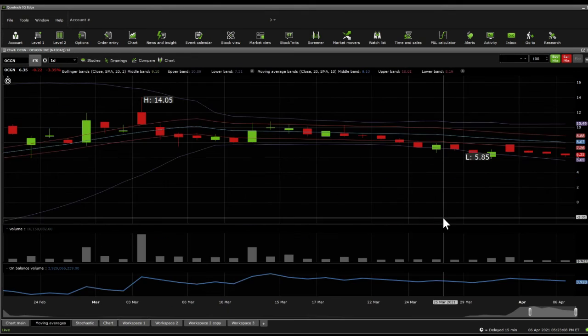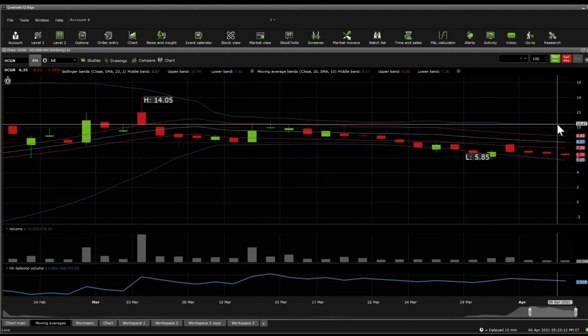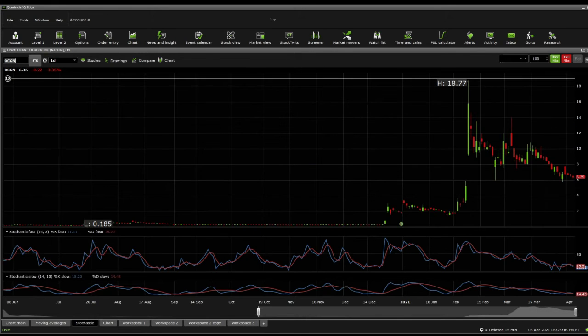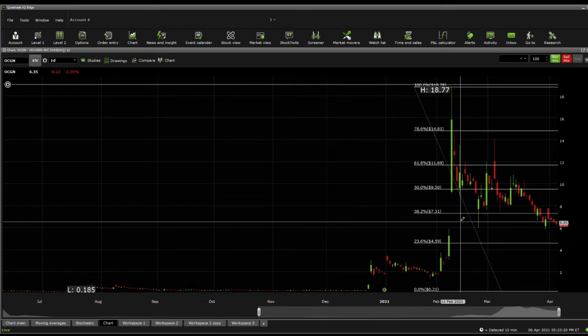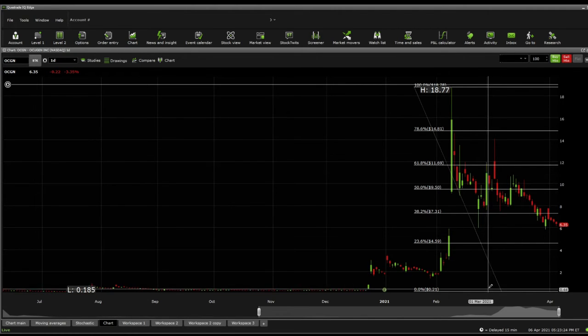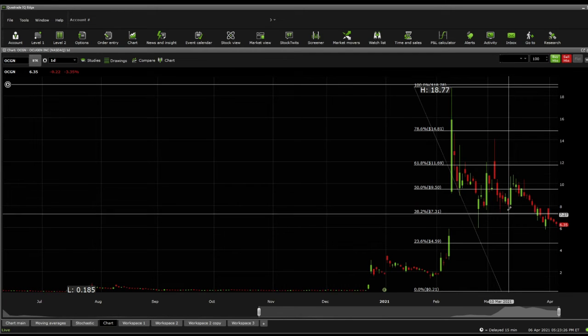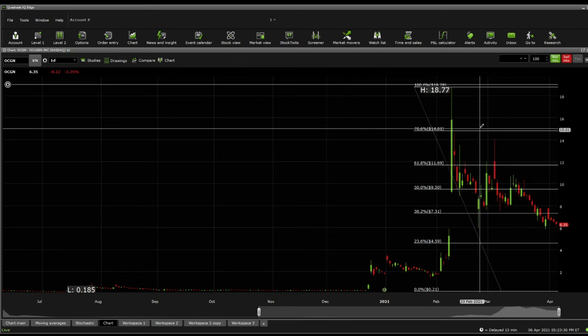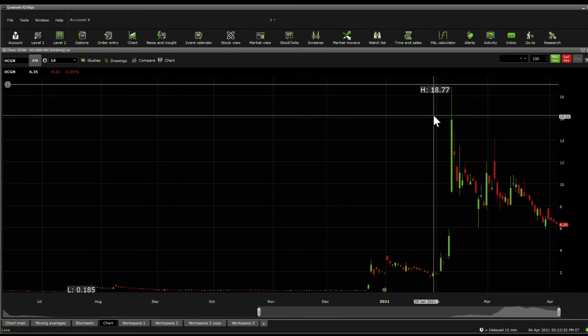back. On the moving averages, we start expecting the Bollinger Bands to trade between 10.49 at the top and 5.65 in the bottom. Now, stochastic fast and stochastic slow are both telling you to be careful of the next support. Fibonacci retracements show that the current support is 4.59 followed by 21 cents. Significant resistances are 7.31, 9.50, 11.69, 14.81, and 18.77.